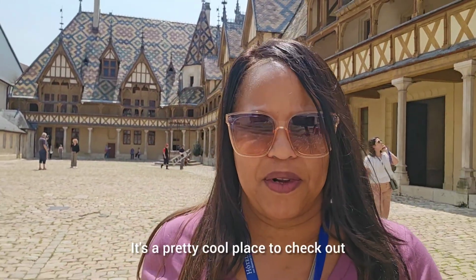Now, Hospice of Beaune. It's a pretty cool place to check out. God, that's so pretty.